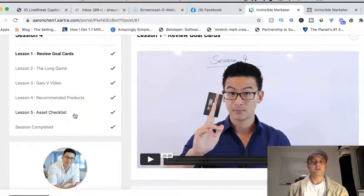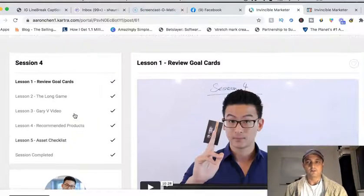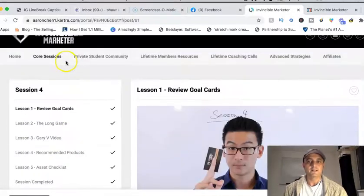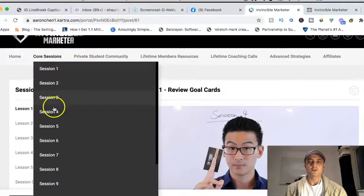So in the previous lesson, you went through all the tools that you should have, and you just need to make sure you have those before you can move on. So everything is laid out sequentially. So as long as you follow the course, you can't go wrong.